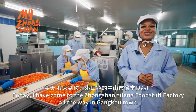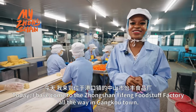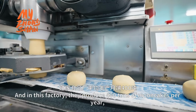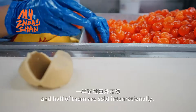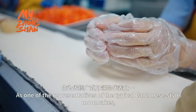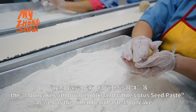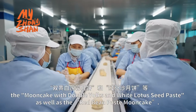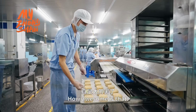Today, I have come to the Zhongshan Yifeng Foodstuff Factory all the way in Gangkou town. Within this factory, they produce 400 tons of mooncakes per year, and half of them are sold internationally. As one of the representatives of the typical Cantonese-style mooncakes, Yifeng Mooncake Factory produces flavors such as the mooncake with double yolk and white lotus seed paste, as well as the red bean paste mooncakes. How awesome is that?